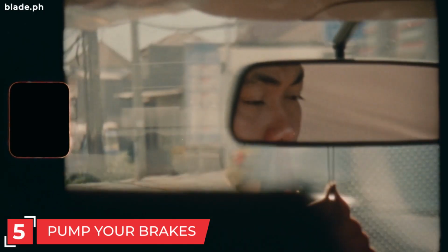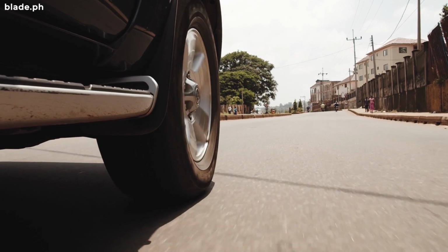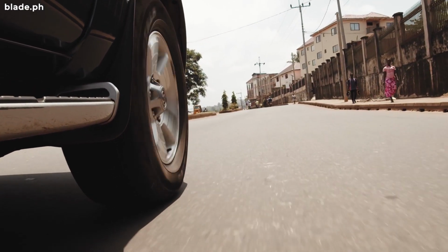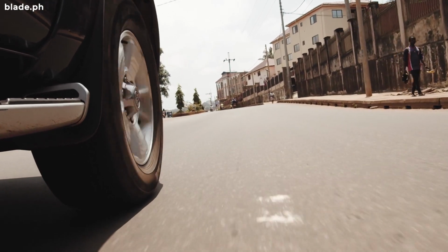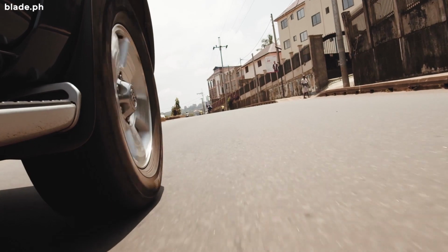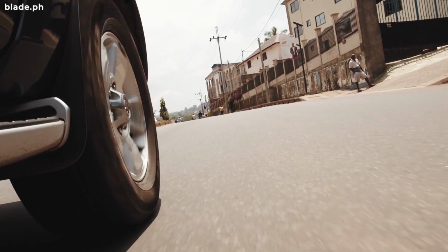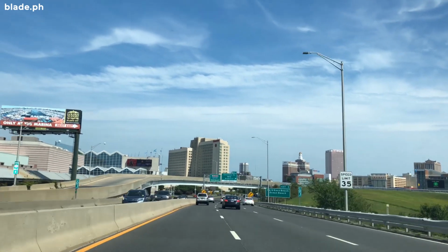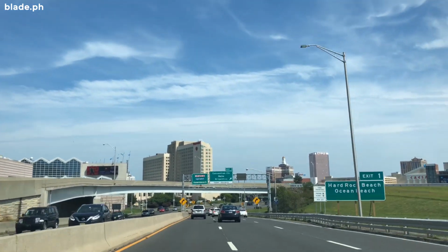Step 5. Pump your brakes. Once you're close to the safe parking spot, pump at your brakes. Your car never really runs out of braking power, it's just reduced so much that you can barely feel it. If you feel that the car is slow enough, pump at your brakes to create more friction in less time. Press the brakes towards the floor as hard as you can, to stop the car fully with its braking power left.